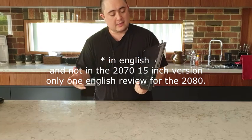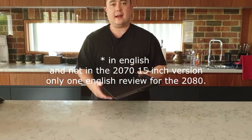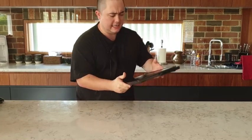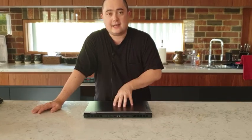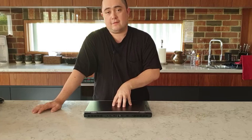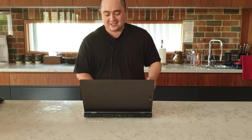I mean, there are notebook forums where people are posting stuff, but outside of that, this is an amazing laptop, and I'm hearing nothing about it. We've got an RTX 2070 Max-Q Lenovo Y740 with the i7. Let me get up the specs here because I can't remember them.